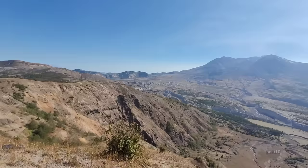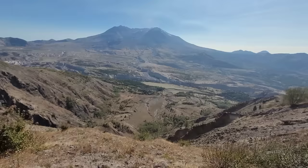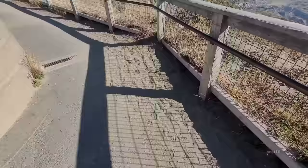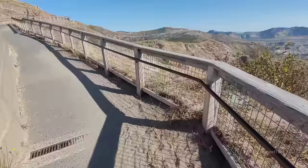Very interesting seeing everything growing back after all these years. It's been exactly 42 years, almost 43 years. Let me show you a few of the signs down below. Take a look at all this sand here, getting placed here all over the edge of the trail by the gusting wind coming up the hill.